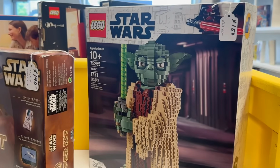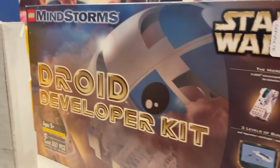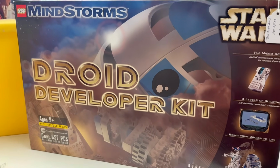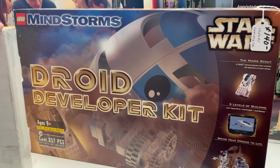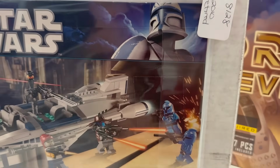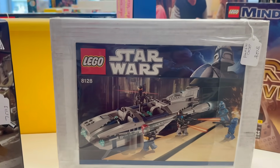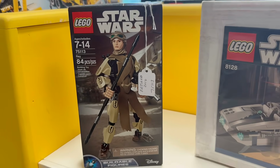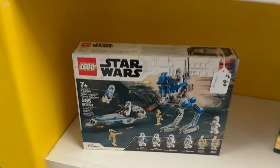We got a little bit. We got the buildable Yoda, the Droid Developer Kit. I don't think I've ever seen this one in the box. That's pretty cool, a collaboration with Mindstorms. That's awesome. Oh, look, you got the Senate Commandos right there and the Cad Bane Speeder. That's pretty awesome. They have Rey. I don't know if she's as awesome as some of the other stuff we've seen.